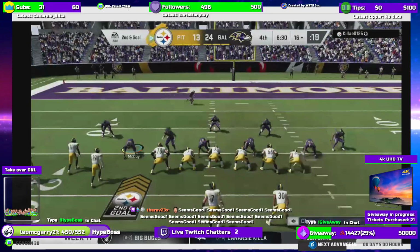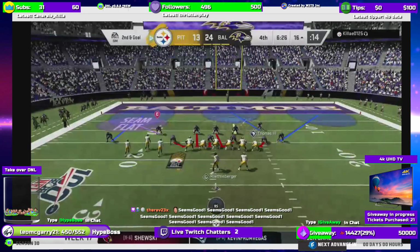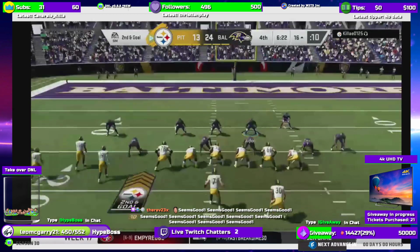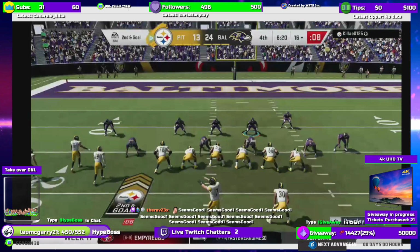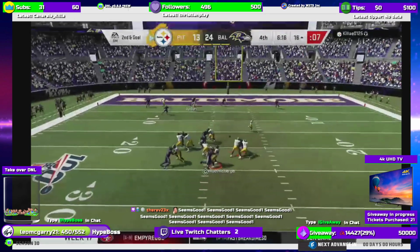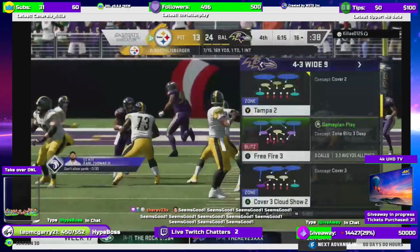A crucial penalty there as the hold backs him up for another 2nd and goal. It's coming this way. Here we go. Solid, 5 down. 8. Now Roethlisberger. Oh, hit as he throws there, incomplete.